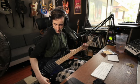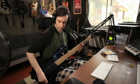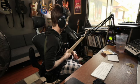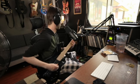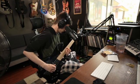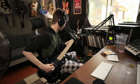The problem with this bass guitar is that it's really good at being heavy metal. It's just so good at being heavy metal. Don't get me wrong, it's great at everything else too, but I kind of always use it for heavy metal. So I forget how to dial it in for not heavy metal, but that's pretty good now.